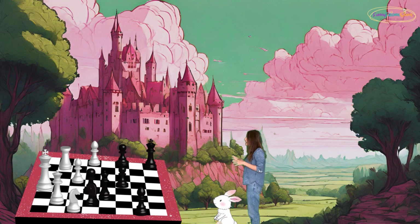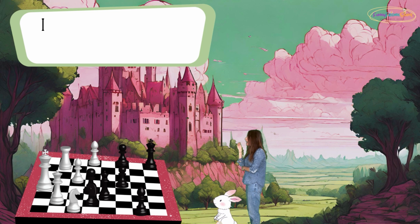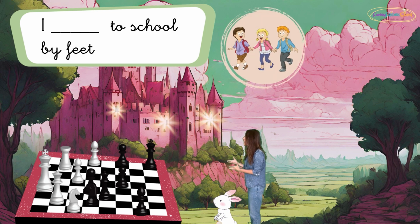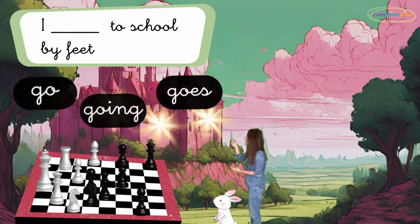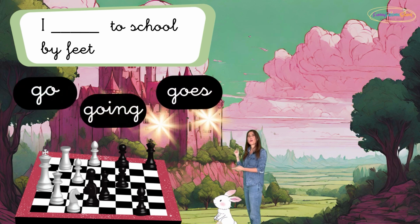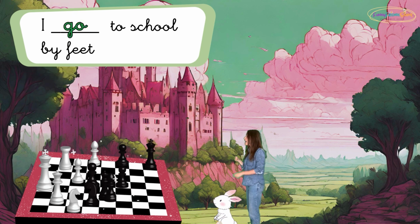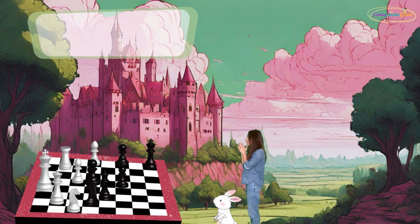Super. Now another one. Okay, I to school by feet. And the options are: I goes to school, I going, or I go to school. Yes, I think and I know it's I go. Am I right? Yes, great. And both are moving. I'm almost there. Great. Okay, we are very close.